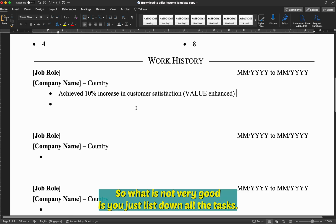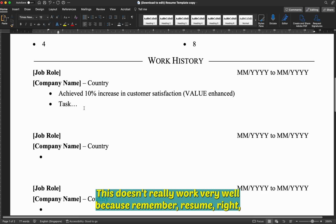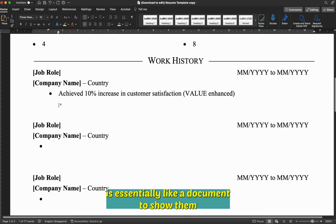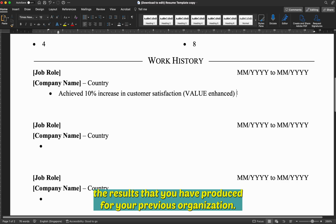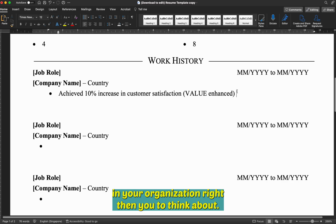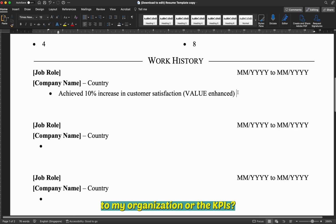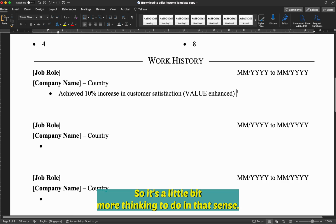So what is not very good is you just list down all the tasks, right? I did this task, I did this task. This doesn't really work very well, because remember, a resume is essentially a document to show them the results that you have produced for your previous organization. So how do you do that? The first step is, of course, to think about what were all the activities that you did in your organization, right? Then you think about, okay, so those activities, how did it essentially value add to my organization, or the KPIs? So there's a little bit more thinking to do in that sense.